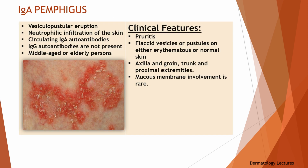Now we will discuss IgA pemphigus. IgA pemphigus is a rare group of autoimmune intraepidermal blistering diseases presenting with a vesicular-pustular eruption, neutrophilic infiltration of the skin, and circulating IgA autoantibodies against the cell surface of the keratinocytes. No IgG autoantibodies are present. IgA pemphigus usually occurs in middle-aged or elderly persons.